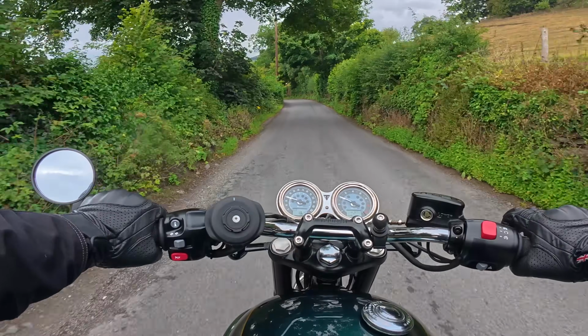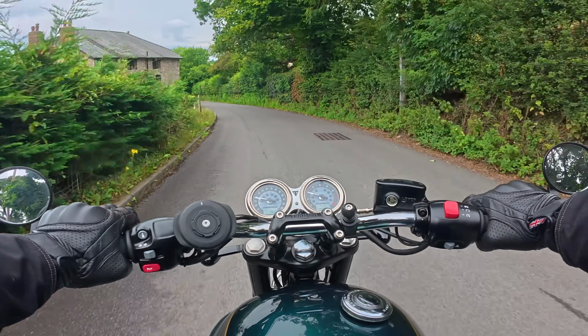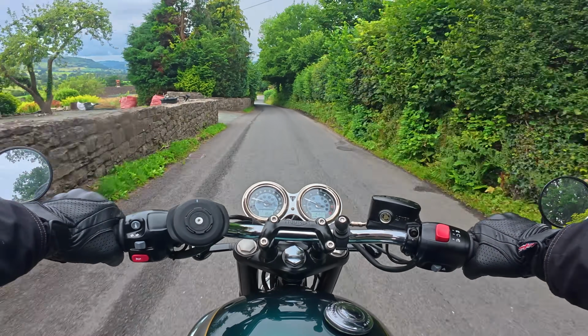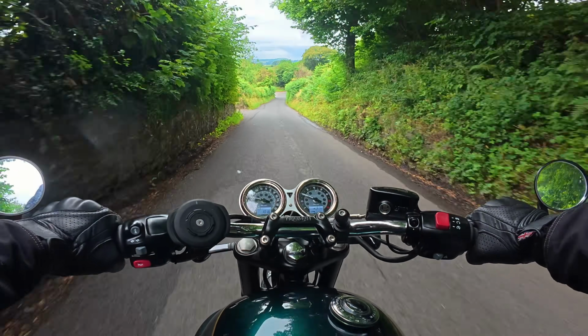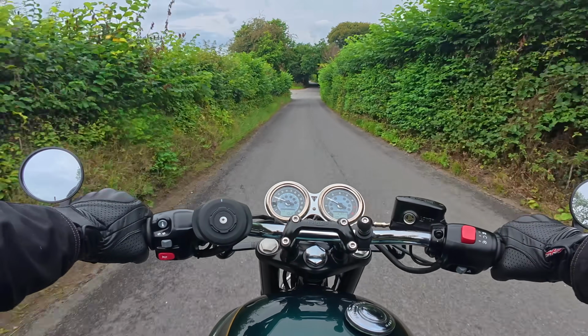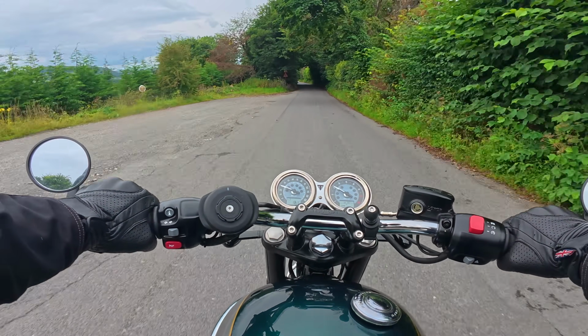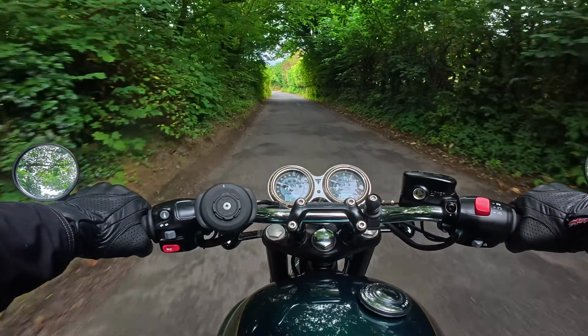You join me out and about on the fantastic Triumph Bonneville T100 today. We're just on a local route. I had planned to do an epic road trip today and go to the Snake Pass in Derbyshire, but if you can see the clouds above me, you'll notice that it looks like it's going to thrash it down any second now.